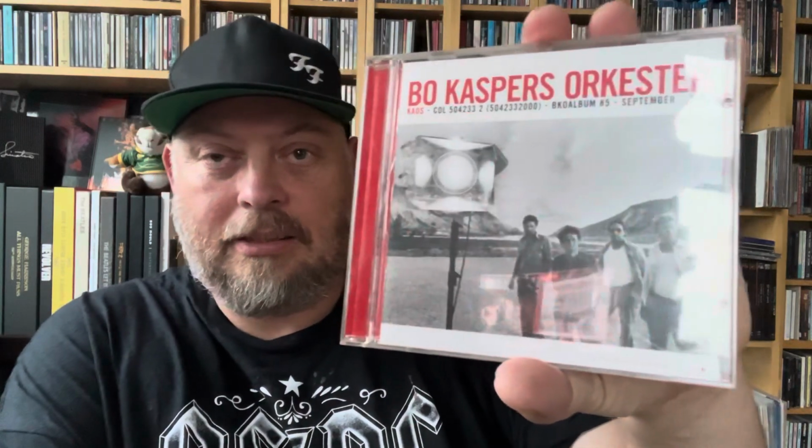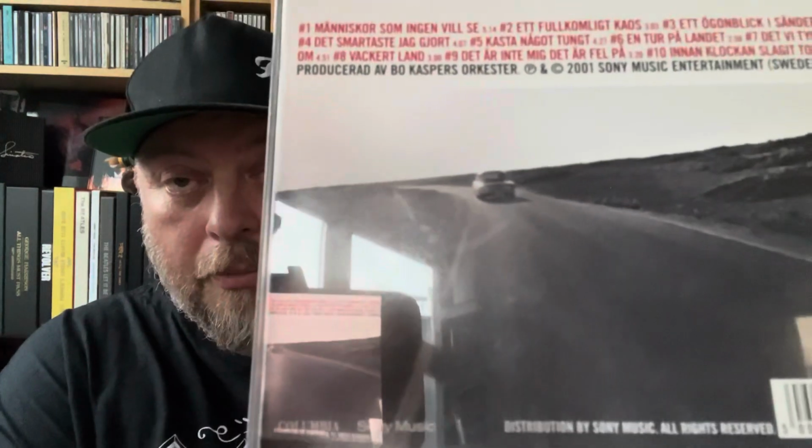So, this is the Swedish jazz, pop, acid jazz band, whatever you want to call them, smooth as they are. Bo Kaspers Orchester. As you can see, there are no cars there, but there was at least a car in the distance there on the back. So I thought I would include them. So we had something from Sweden. Någonting från Sverige.